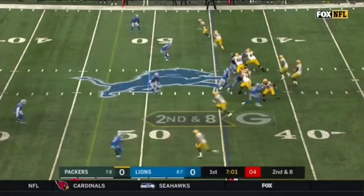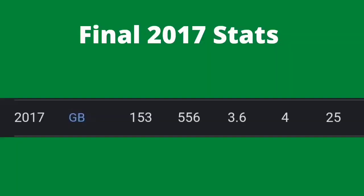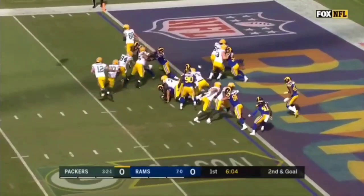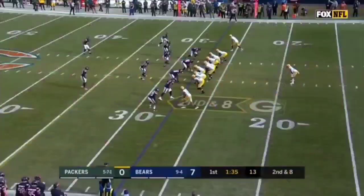Hundley getting a rush, and they get it to Williams, and Williams has some running room, has a first down, gets inside the 30-yard line. Of course, they got Kendricks at fullback. And into the end zone is Jamaal Williams, so they run it after all, and Green Bay is on the board.